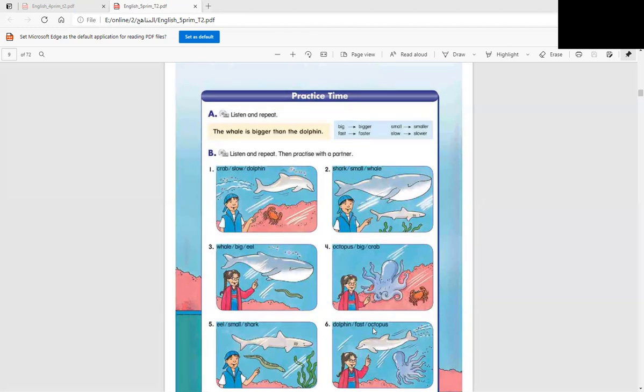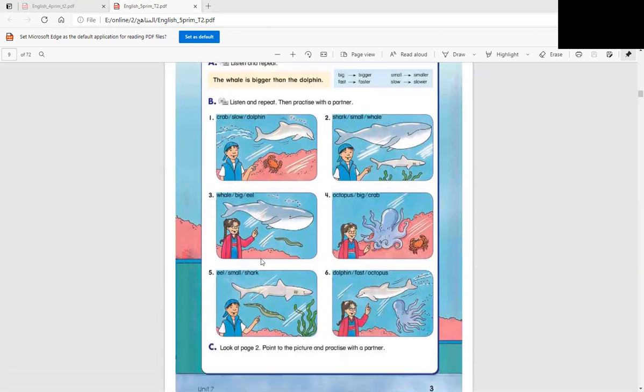Okay, let's do the examples like this one. In number 1 here, we have the crab and the dolphin, and he put the adjective slow. So we are going to say, the crab is slower than the dolphin. So we add ER to the adjective slow, and we put than after it. The crab is slower than the dolphin. Number 2, the shark is smaller than the whale. So here we have small, and we added ER to small. And after smaller, we put the word than. So again, number 2, the shark is smaller than the whale.